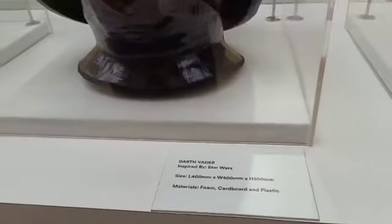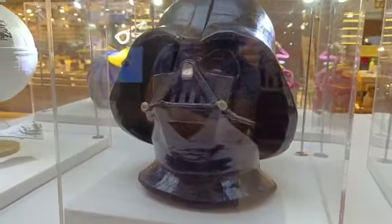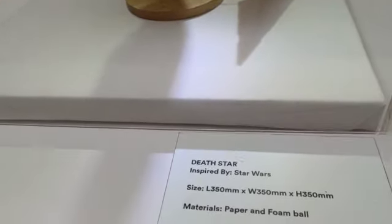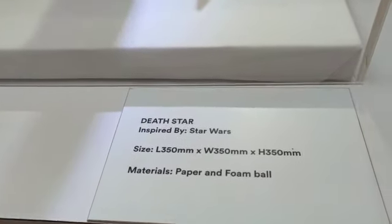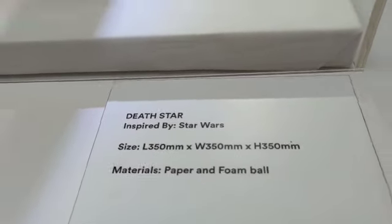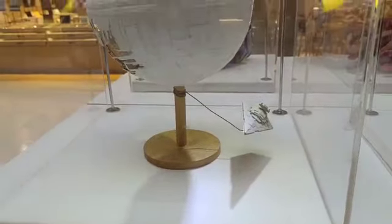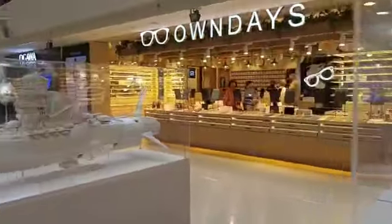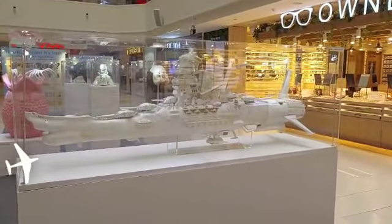Ayan. Wow. So really nice. This one, what is this? Death Star, inspired by Star Wars. Oh, this one is Death Star. Very cute. Wow, paper and foam ball only. Materials. So, ayan, guys, I showed you the exhibition. I really admire it.